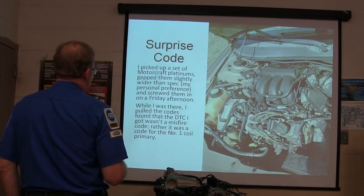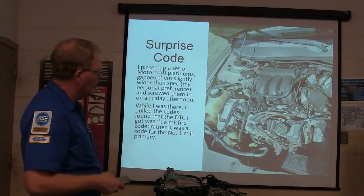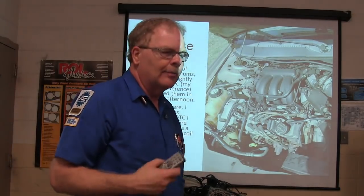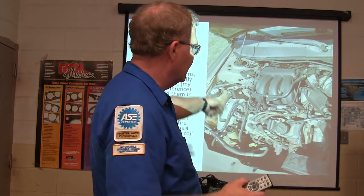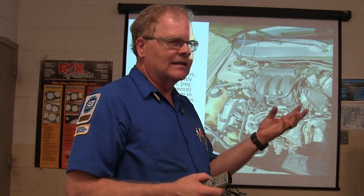While I pulled the codes, I found the DTC wasn't a misfire code, it was a code for the number one coil primary. All right, the primary is where the little wires go into the coil to trigger it to fire. The secondary is where the big wires come out and make the spark. Even on a relay, primary is what triggers the relay, secondary is where the work's being done. You got that?